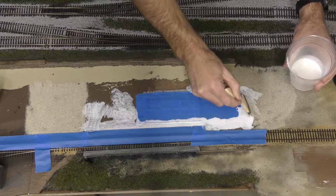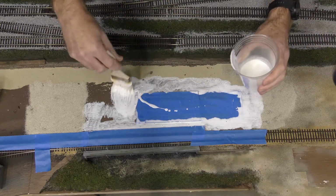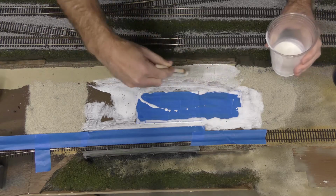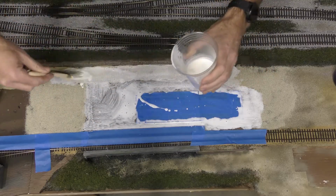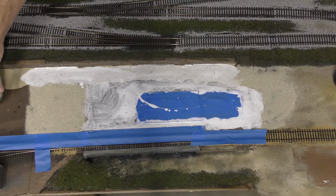Now it's time to apply some gravel. I've taped where the building is going to go, and now I'm spreading on matte Mod Podge diluted about 50% with water. And you can see there in the background the retaining wall that I built using the plaster pieces from New England Brownstone. The gravel is just Woodland Scenics gravel, and I apply it using these Parmesan shakers.